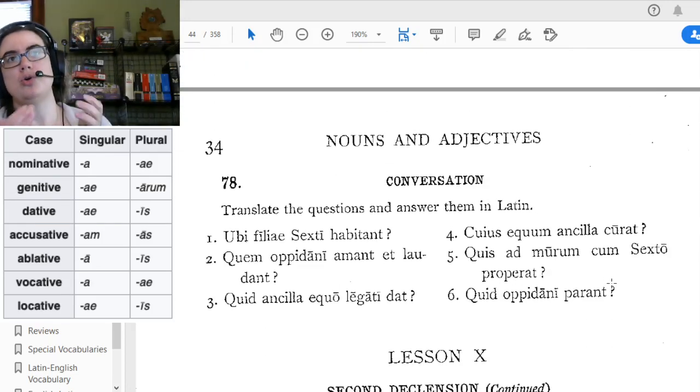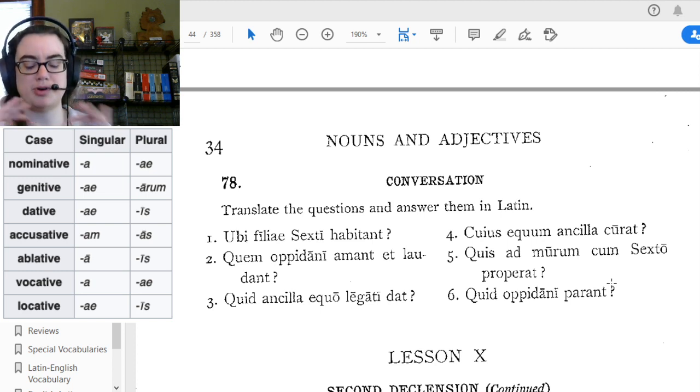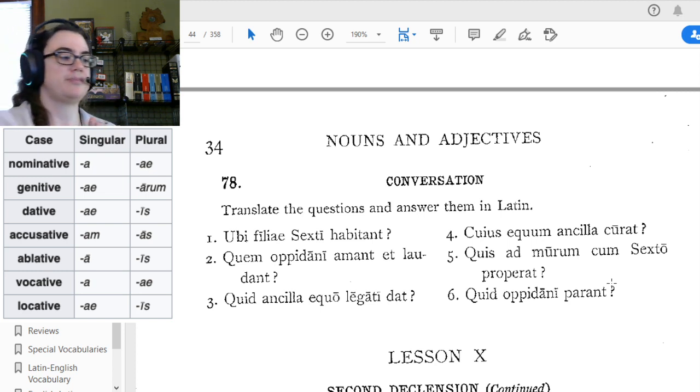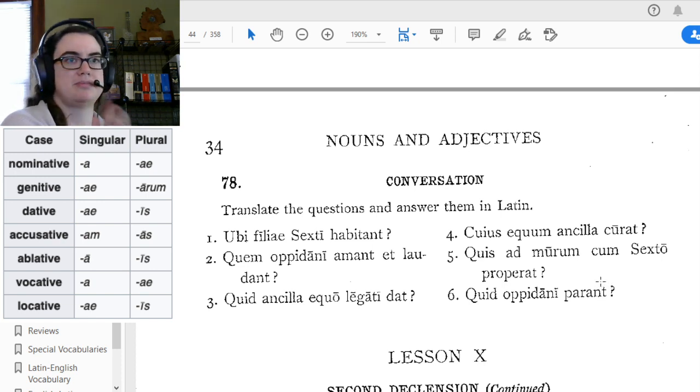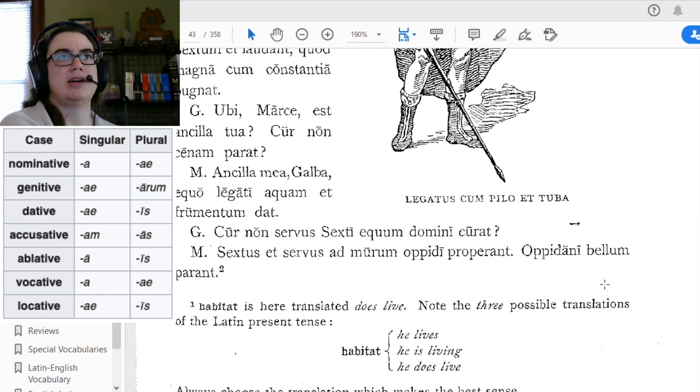Number 3. Quid ancilla equo legati dat? What does the maidservant give to the horse of the legate? That's a beautiful sentence because we have an accusative, nominative, dative, and genitive all in a row. It's beautiful. Just perfectly gives all the cases to us. Except for the ablative, but we're still working on it. So, quid ancilla equo legati dat?